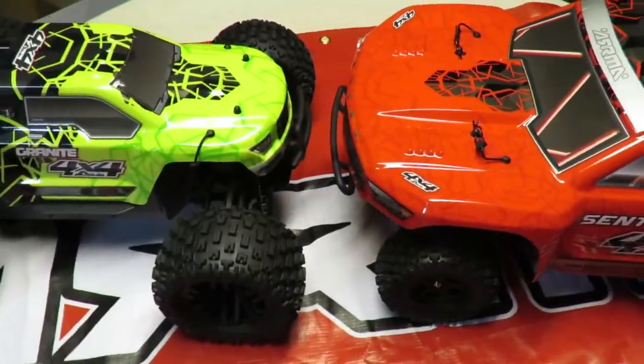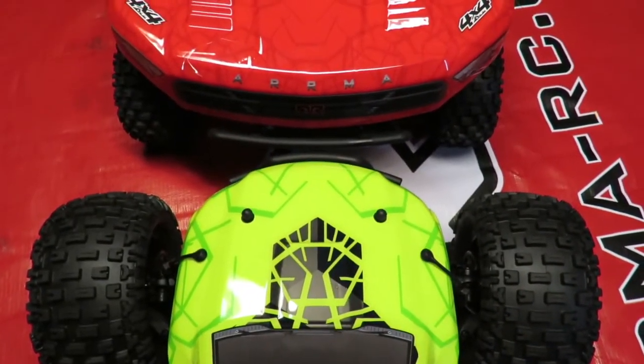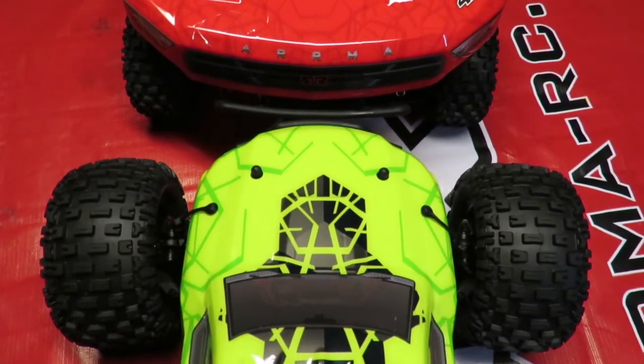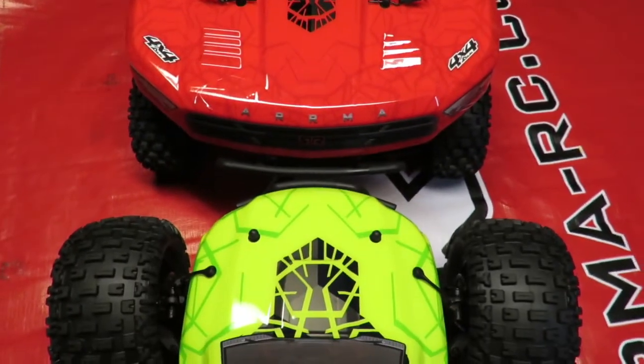Now you're wondering, why has he put them head to head like this? Putting them facing each other is the only way I can show the track width difference. You will notice the Granite here in green is substantially wider than the Senton in red. Anyway, just thought it useful to show people.